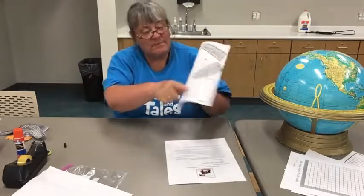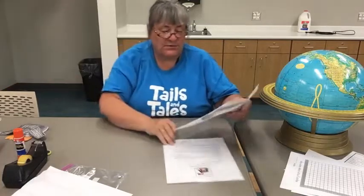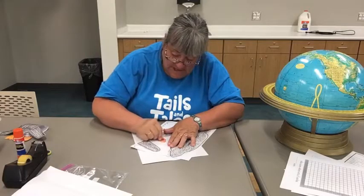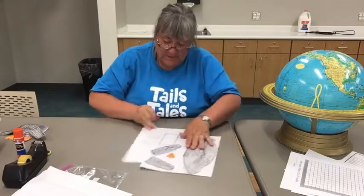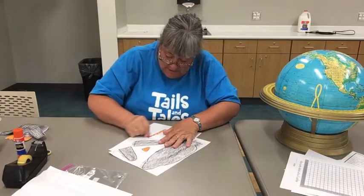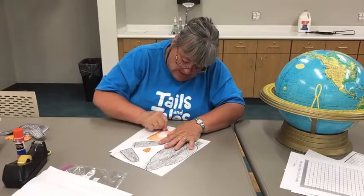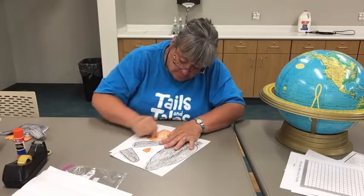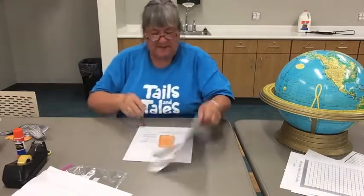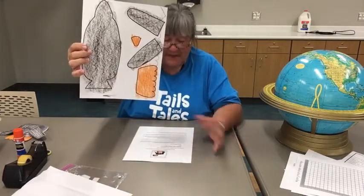All right, I'm gonna do my beak and my feet orange. Here's the orange right here. And I only have to color the top side of them. I don't have to color the bottom. And once again, because I wanna be quick on time, I'm going to do the messy coloring. I'm gonna color outside the lines on this one. Because there's nothing more boring than watching me color, right? Unless you're coloring along with me. Okay, I have all my coloring done.